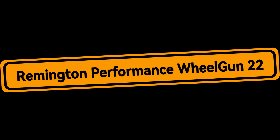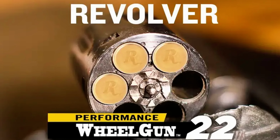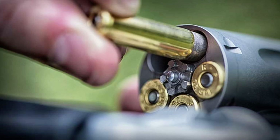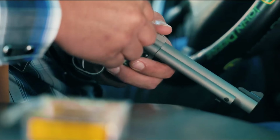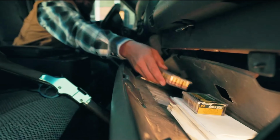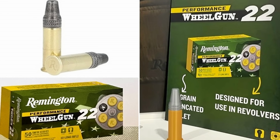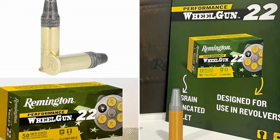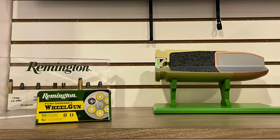Remington Performance Wheel Gun 22. Revolver shooters, rejoice! The Remington Performance Wheel Gun 22 is the first 22 LR designed just for your wheel guns, and it's about time someone paid attention to us. Standard 22 rounds can be a letdown in revolvers: short barrels and cylinder gaps bleed velocity, and weak rims lead to misfires, Remington said. Not on our watch.